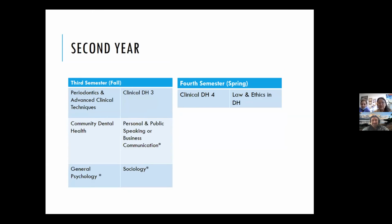Okay, then do we need to go over the second year, Gus, or just first year? I think the questions were asking us to take them through the second year too, just to make sure students understand how many classes they'll be taking per semester. Okay, so in the third semester, the fall when you become a second year student, you do periodontics and advanced clinical techniques, a community health class, and clinic again. Then in the fourth semester you have clinic again, that's clinical dental hygiene, and then law and ethics in dental hygiene.